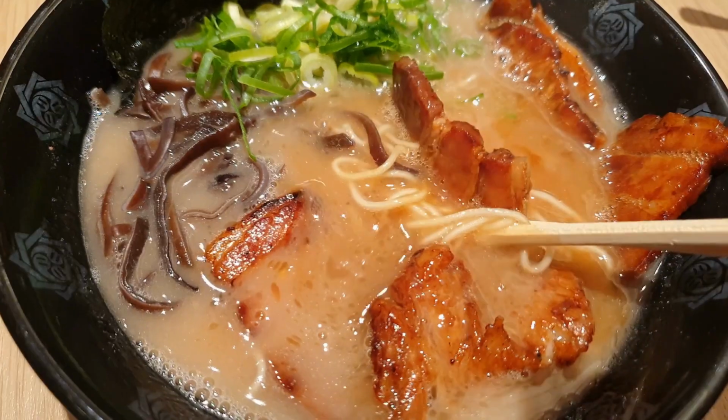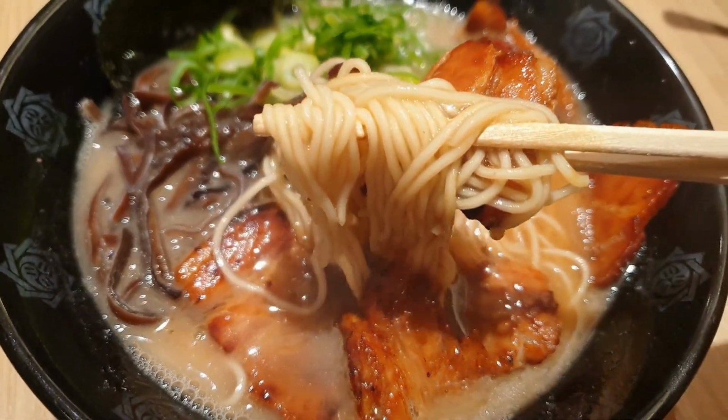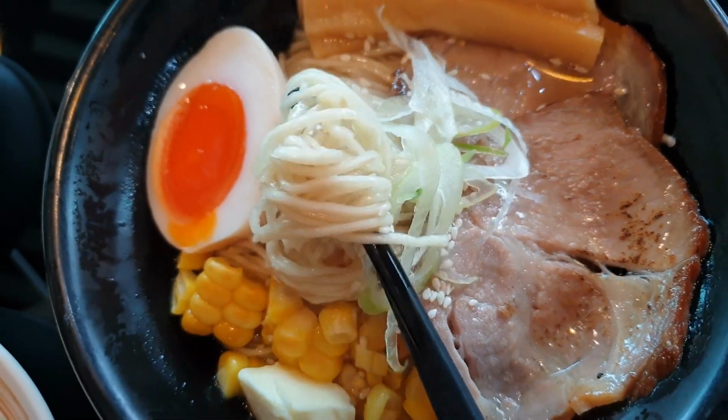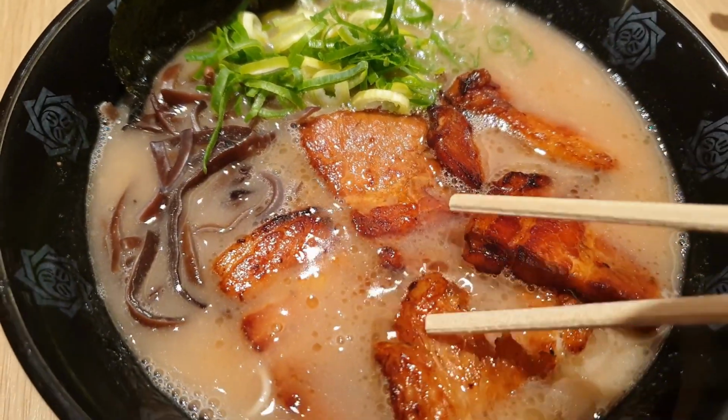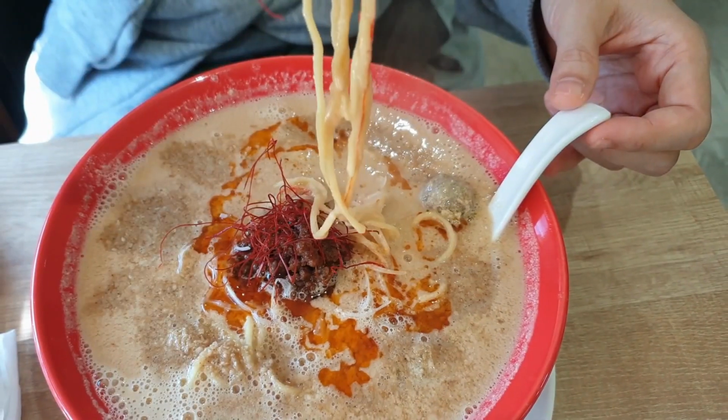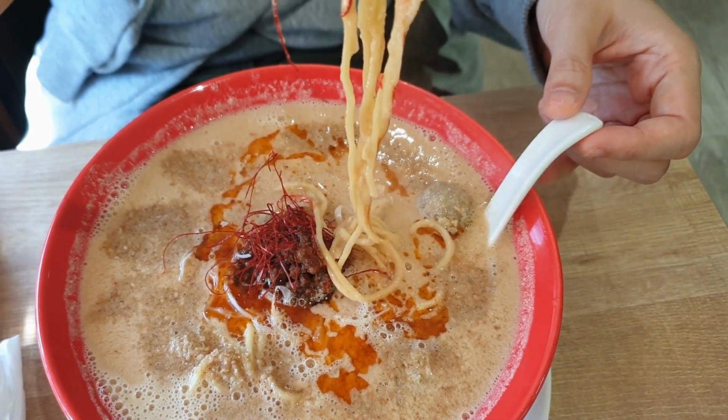Another must-try is Ramen Jiro, famous for its massive bowls of ramen that are not for the faint of heart. The portions are huge, and the garlic-heavy broth is rich and satisfying. If you're feeling hungry, Ramen Jiro will take care of that in no time.